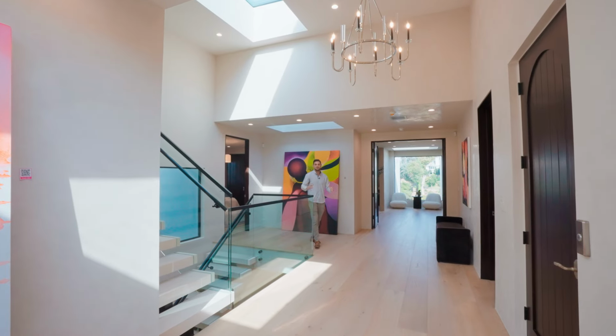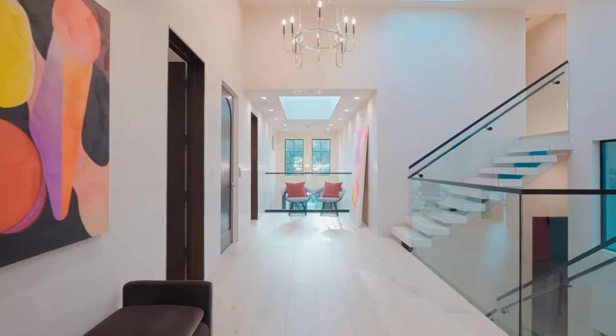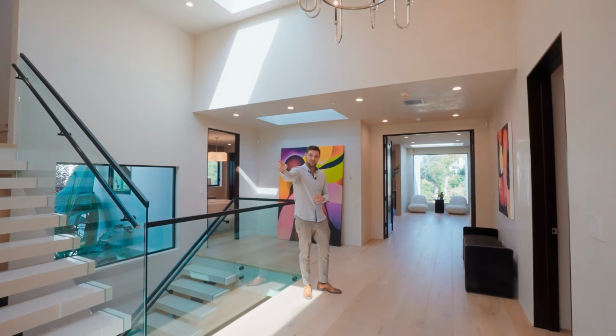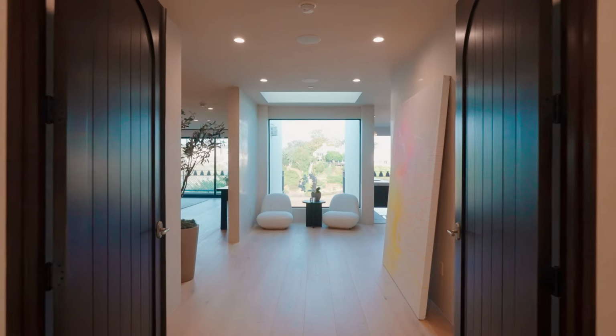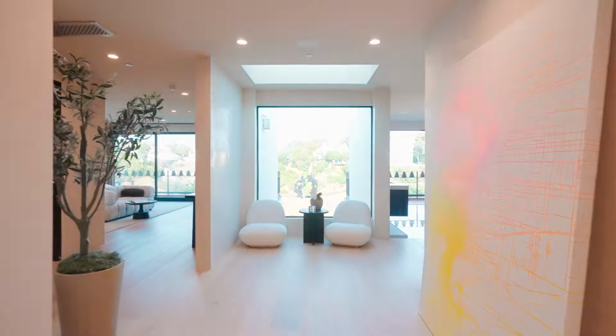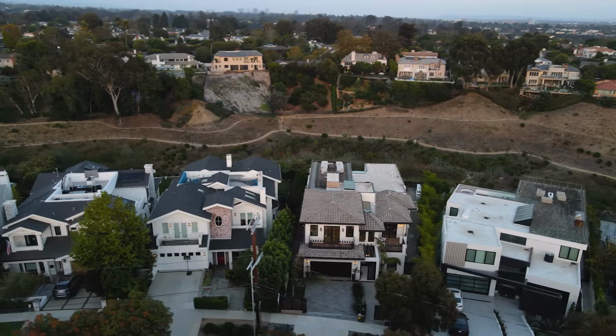Incredible volume in this room with the high ceilings, massive skylight, which brings in a ton of natural light, matching chandelier to the entryway over there. Now, let's go check out the master. We have the dual doors that open to this courtyard feeling entry. Huge skylight again that opens up to this picture window, which looks out over the valley.